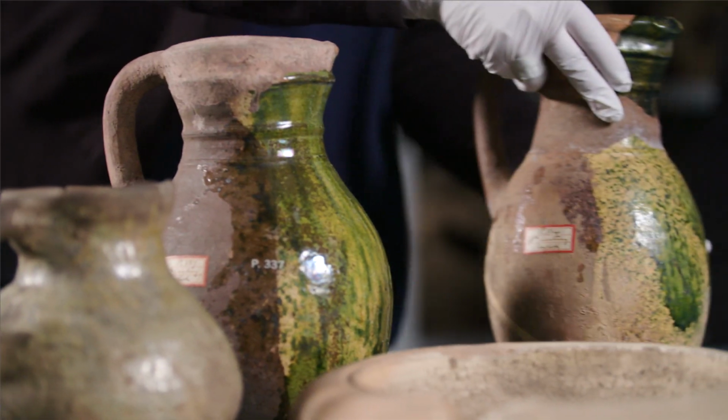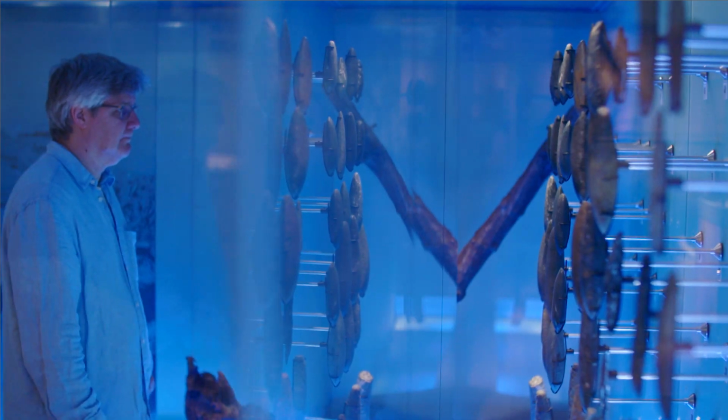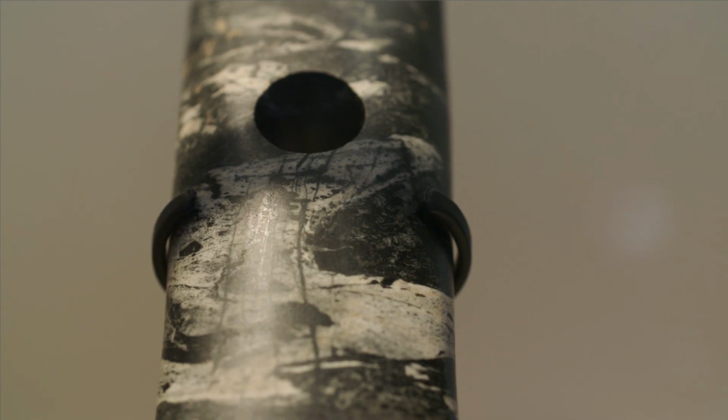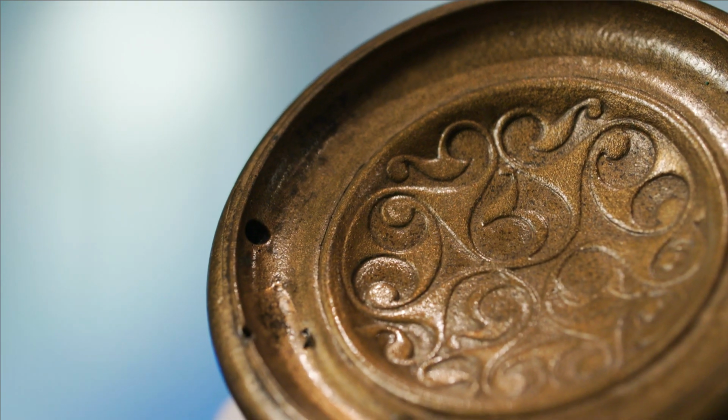We can tell stories from every corner of the world. The sheer breadth of the collection is the thing that gives it its importance. You see the pieces, you see the quality of the pieces. It's incredible that they all came together in this collection.